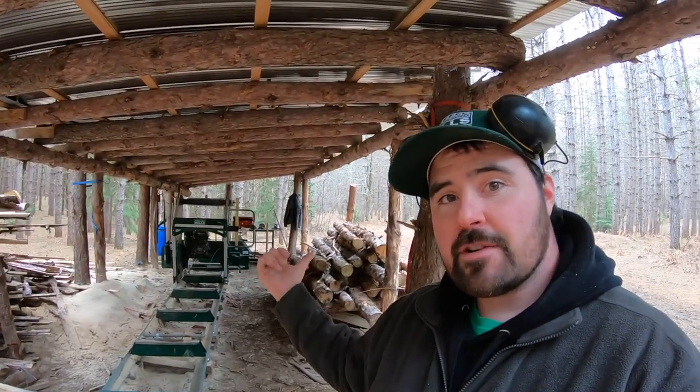I got a pile of wood here. I got a pile of logs there. I'm going to turn those logs into lumber here. And I probably won't get that done today, but I will eventually. And I hope you guys are there to see it.